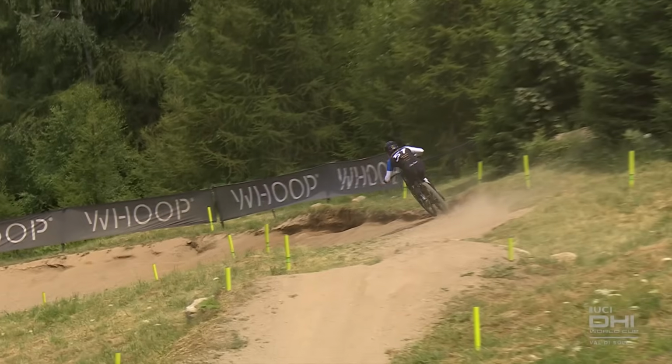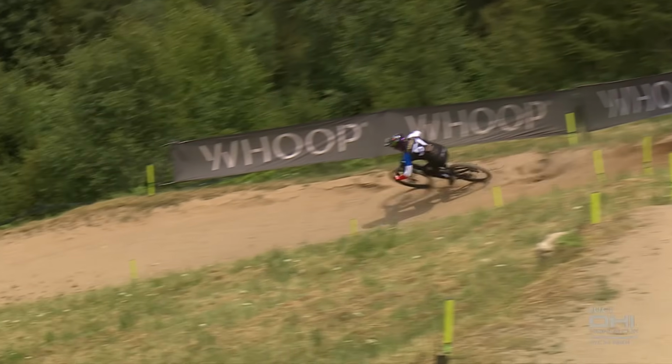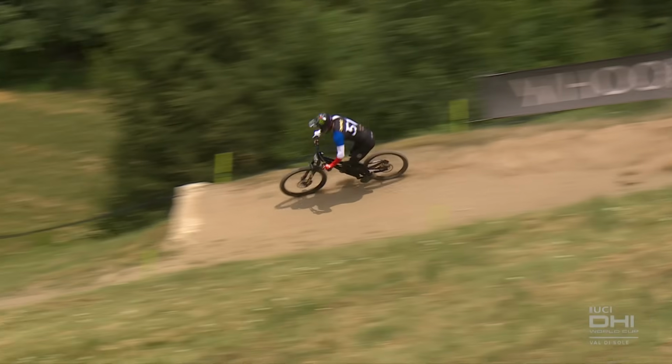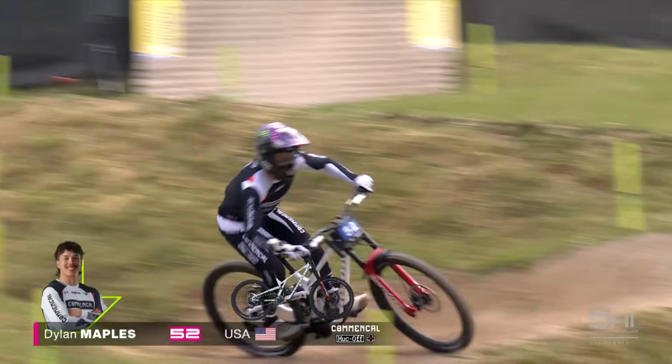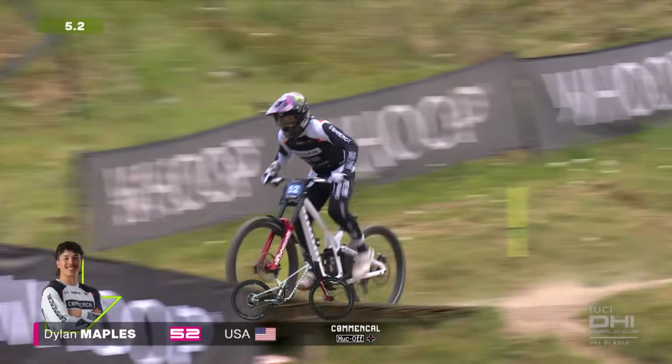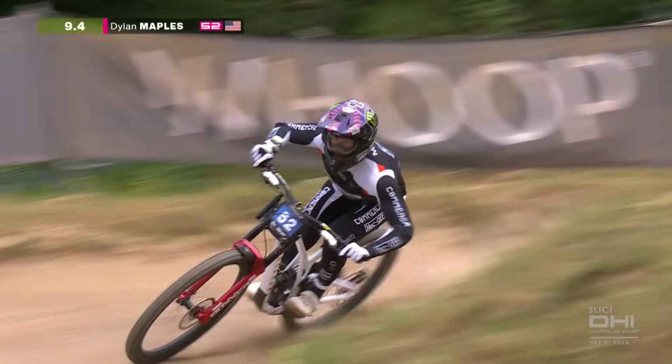There it goes, Josh. Yeah, so it went early. He came out of those early couple of corners and we heard him give it a bit of a shroud. He got so lucky here that it flicked straight out the back. You've still got Dylan Maples in the finals, Nico. What a performance. Yeah, he's got what it takes to do good runs. He's got the speed and the support of this team as well.